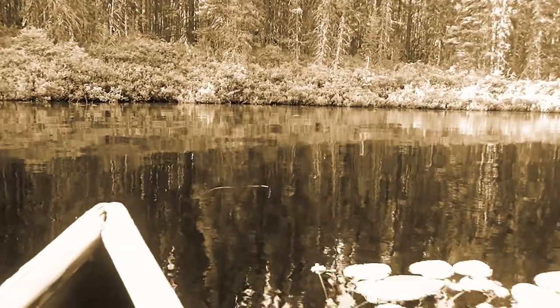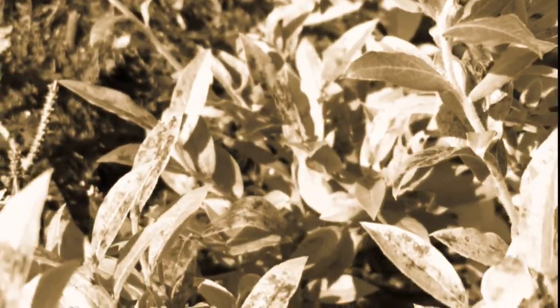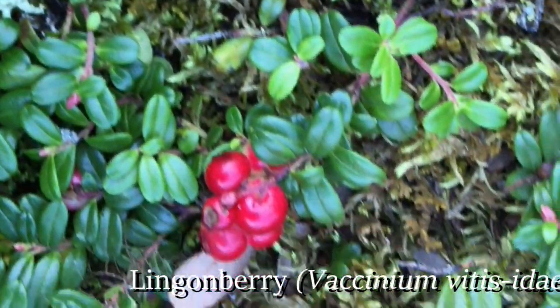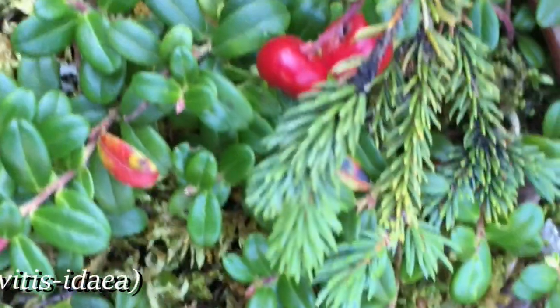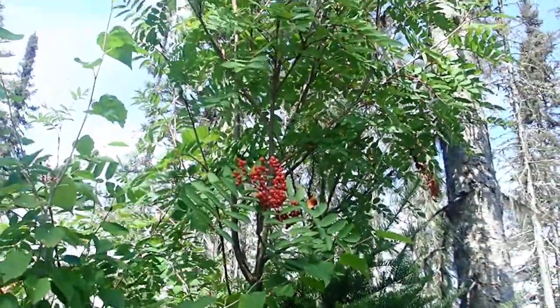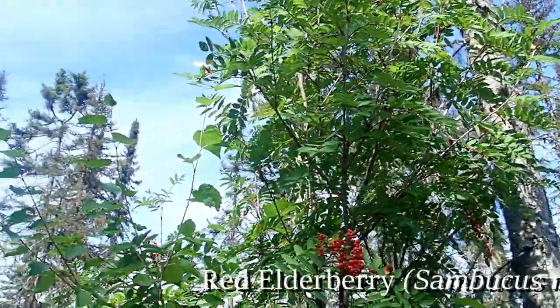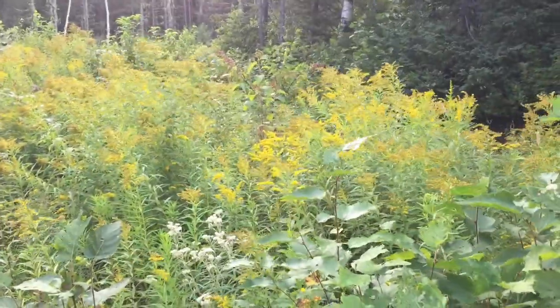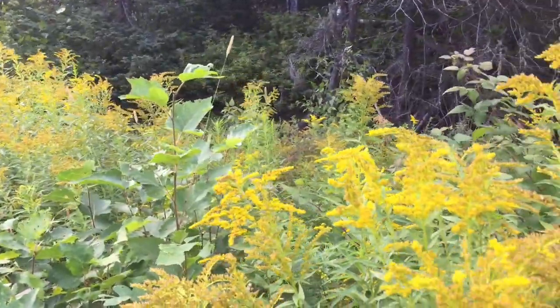Previously on Boreal Off Grid. We have had a good experience with edible plants so far. Now we would love to start exploring medicinal uses of the boreal forest wild plants.